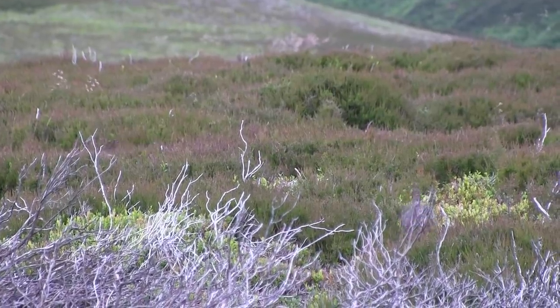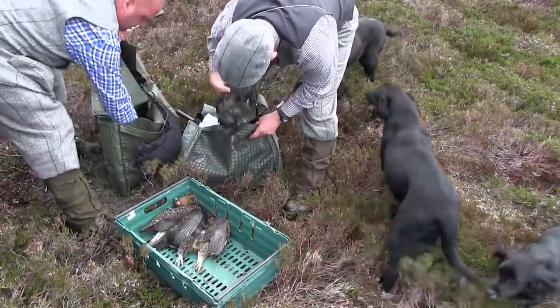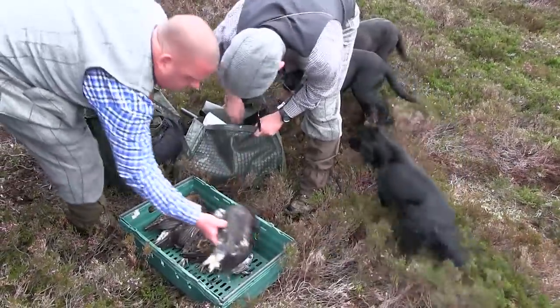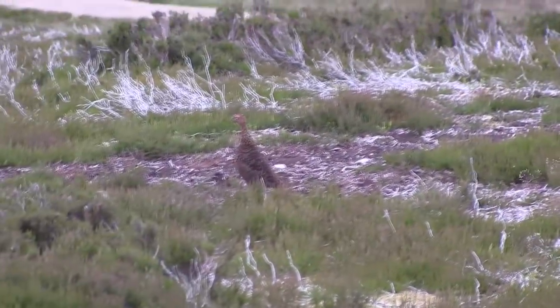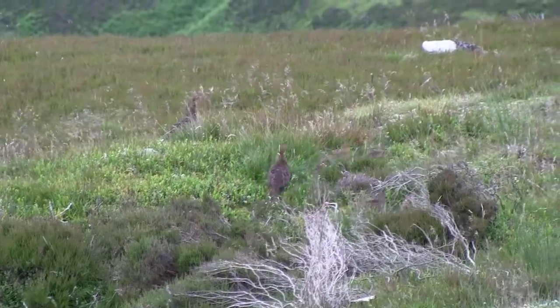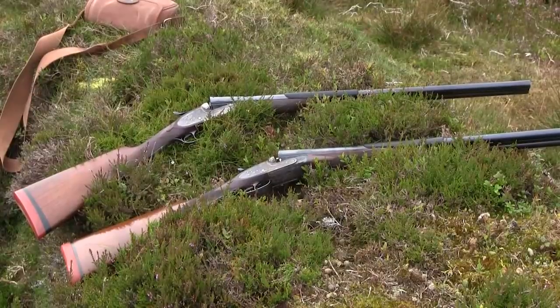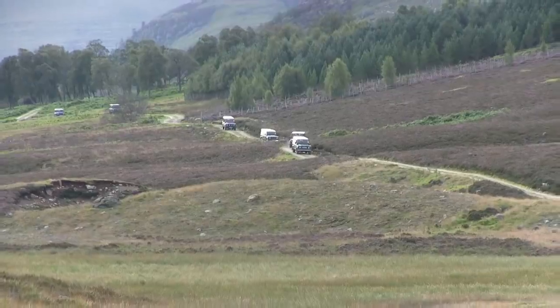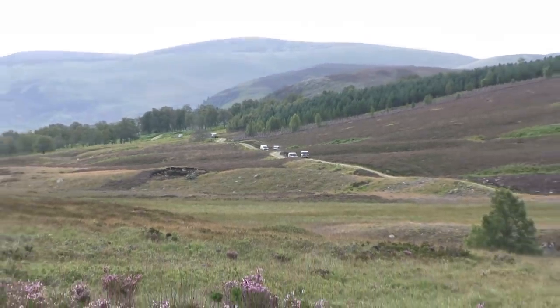Grouse moors are under scrutiny north of the border. A government review is underway investigating how moors are managed across rural Scotland. Although anti-shooters have used this to call for further restrictions, shooting organisations have still said they support the review. A joint statement said for decades now, the grouse shooting community has been embracing reform and modernising land management practices. The best outcomes are achieved when people work together in pursuit of sensible shared goals.